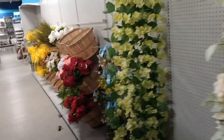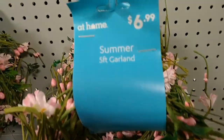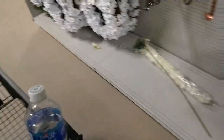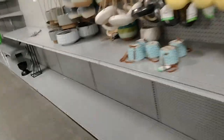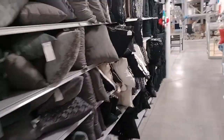Again, we are putting in our spring and summer flowers at the moment. Summer garland. You know what amazes me when I first got here? The pillow owls. Because there's literally every stinking color. Like every color you could think of.